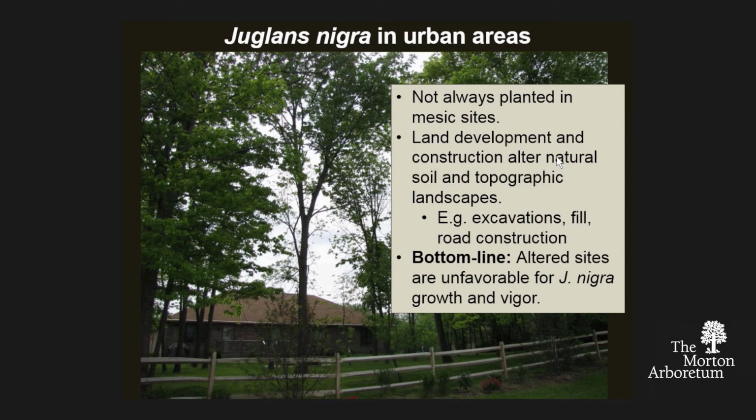But what do we do in urban areas? We do lots of fun things to our sites. You can't hardly see it, but it's a house that's not too old. It's probably about 15, 20 years old that they developed this site. Walnut throughout that backyard. This is in Butler County, Ohio, just north of Cincinnati.